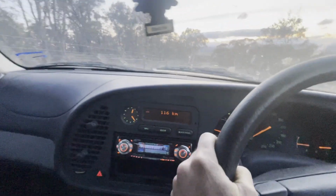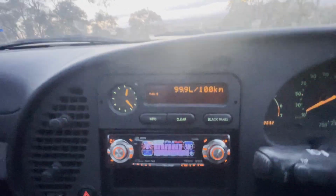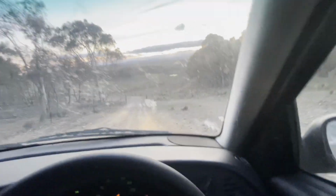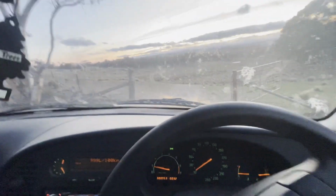Distance till empty is 116. My fuel consumption is 100 litres to 100 kilometres. So it's 1 litre a kilometre, which is good, I guess. I don't know. Oh, look at that, that is bad. That is really bad. But anyways, this thing hasn't been driven, so that's probably just having a brain fart or something. But anyways, I'll get this on the road and we'll see how we go.